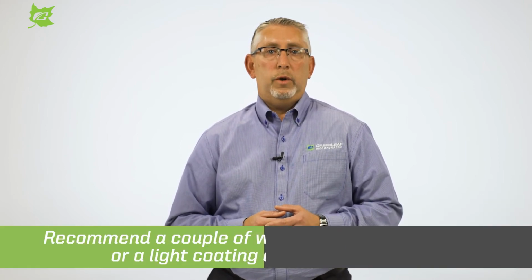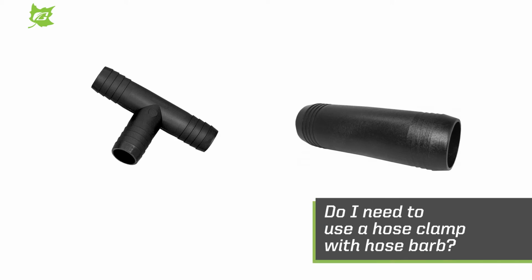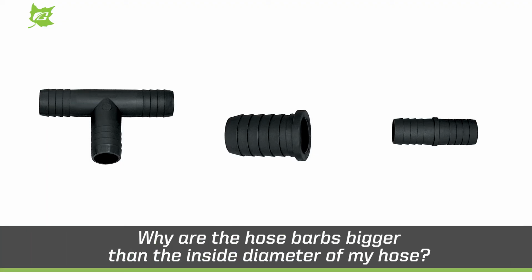Next, do I need to use thread tape or thread sealant? Yes. Recommend a couple of wraps of Teflon threaded tape or a light coating of thread sealant. Also, do I need to use a hose clamp with a hose barb? Yes, always use a hose clamp. They may also ask, why are the hose barbs bigger than the inside diameter of my hose? The hose barbs are designed to be slightly bigger so the hose fits tightly onto the hose barb.